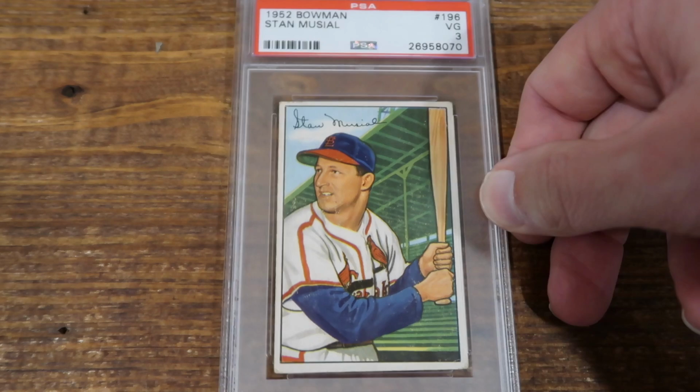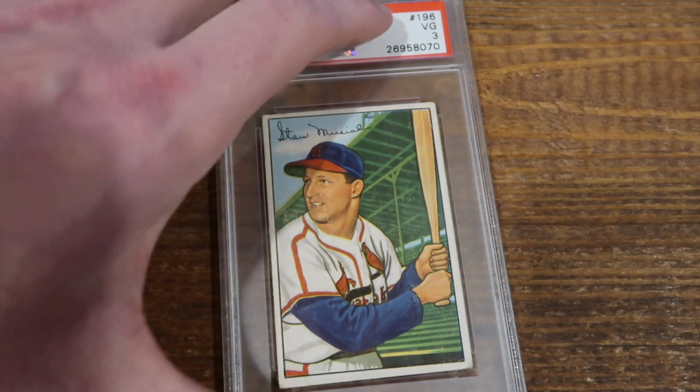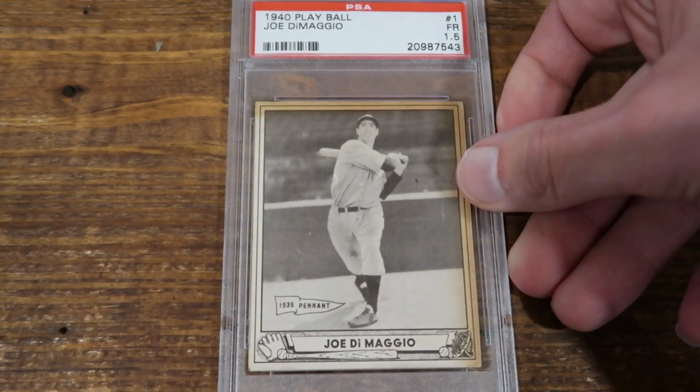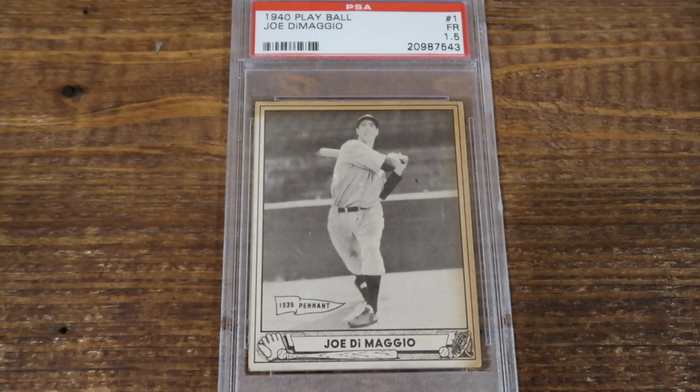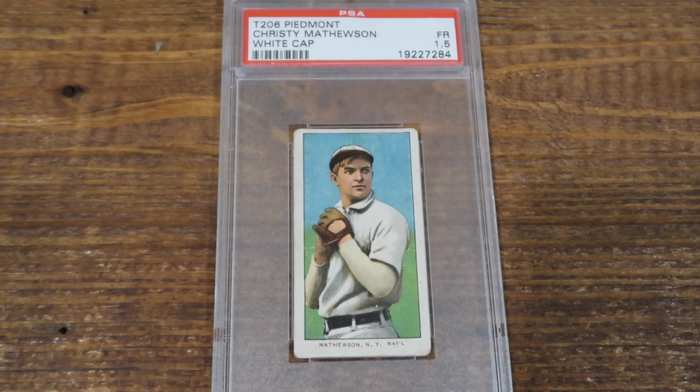One of my favorites is '52 Stan Musial. And two more, '41 Joe DiMaggio. And probably my favorite card, and one of my favorite pitchers of all time, and one of my favorite cards is a 1910 Christy Mathewson.